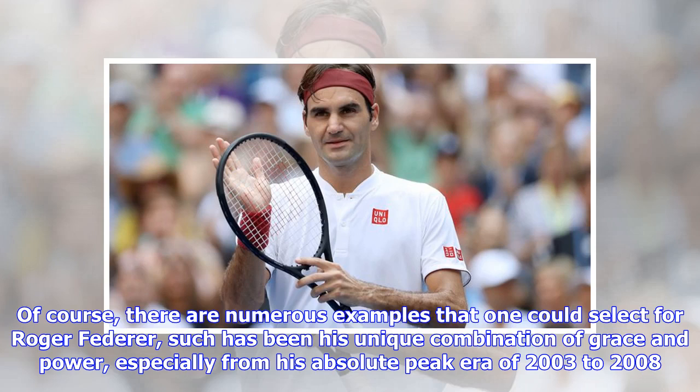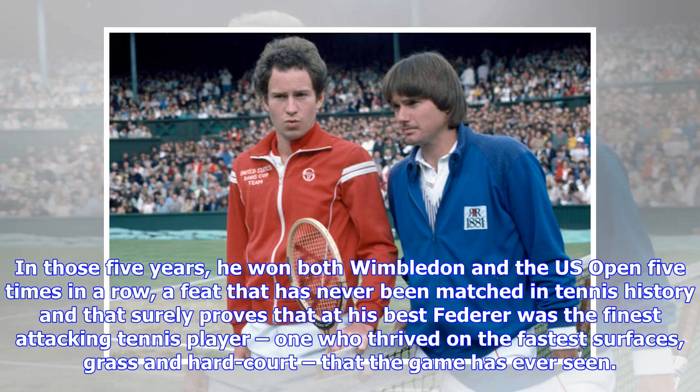Of course, there are numerous examples that one could select for Roger Federer, such has been his unique combination of grace and power, especially from his absolute peak era of 2003 to 2008. In those 5 years, he won both Wimbledon and the US Open 5 times in a row, a feat that has never been matched in tennis history and that surely proves that at his best Federer was the finest attacking tennis player, one who thrived on the fastest surfaces, grass and hard court, that the game has ever seen.